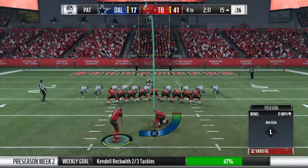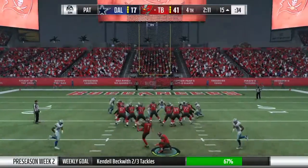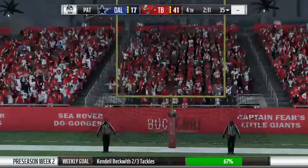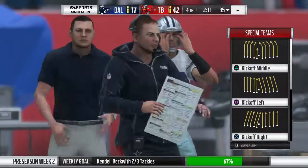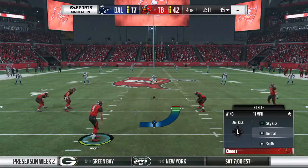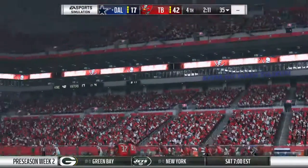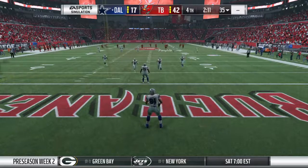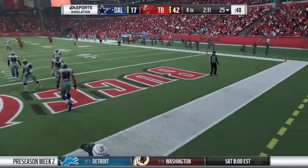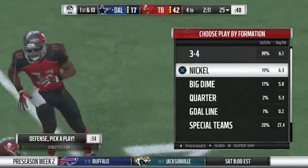Franks to add the PAT. And they open the lead up now to 25 points. So here's the kickoff now as they'll get it again following that fumble return for a score. And this will not be returnable. It's out of the back of the end zone for a touchback.